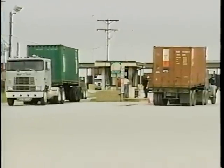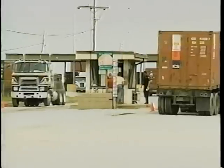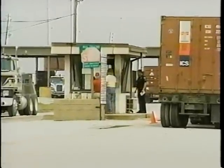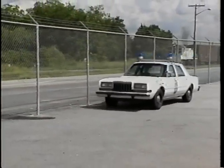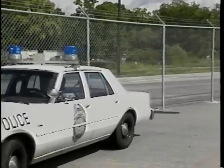The first concern is access control. Access to the facility should be limited to as few gates as possible, and open gates should be manned at all times. Fence lines surrounding the port should be regularly patrolled by security personnel, and any discrepancy should be reported and resolved immediately.